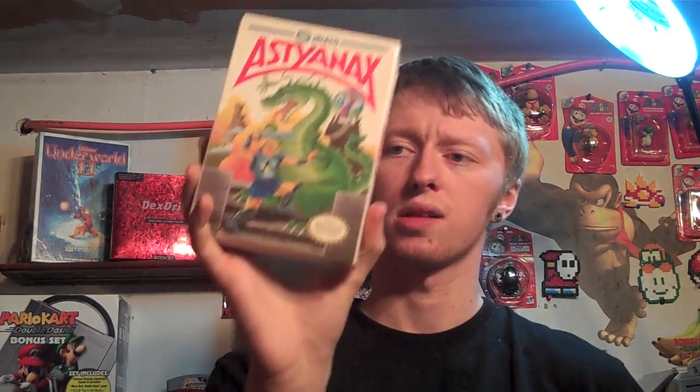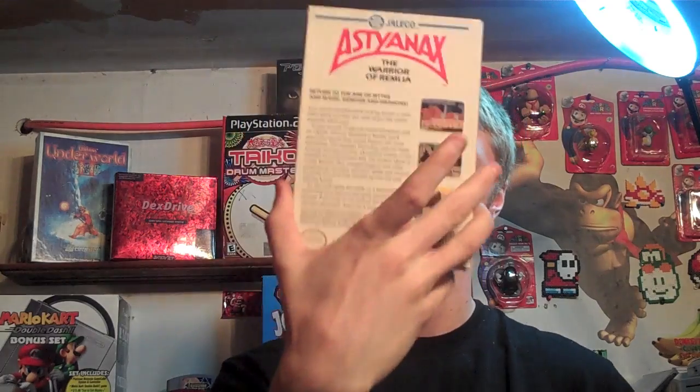This one also is in really nice condition. Astyanax. I think this one's missing the styrofoam, but it's got the manual in the game. This one is not bad at all. It's got a little piece of tape on the bottom and a little dent right here, but it's Anticipation.